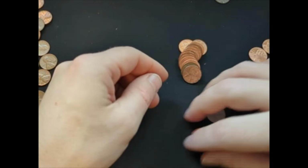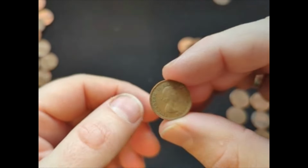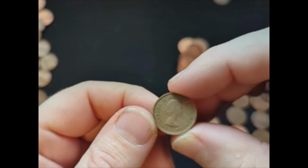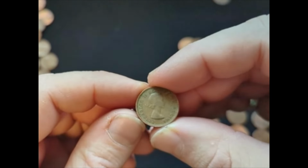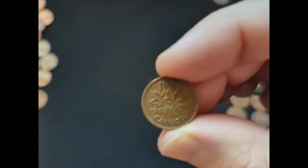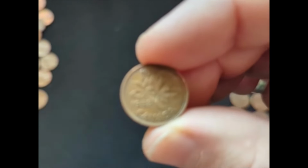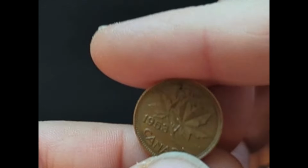And following up on that one, talk about the roll number 9, just kicking it in. So look at that one. That is Canadian, young one. They flipped the other way. 1953. There we go. 1953 Canadian penny. Nice. I don't know if I have that one in the book. I'll definitely have to look at that.